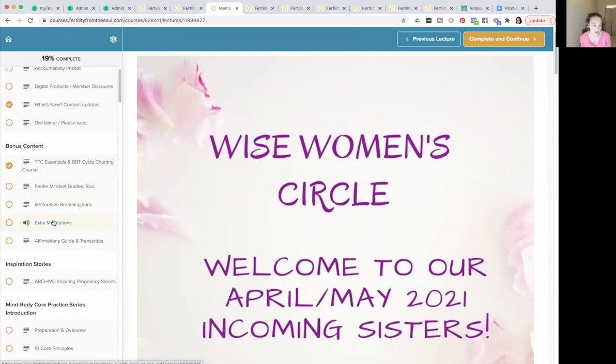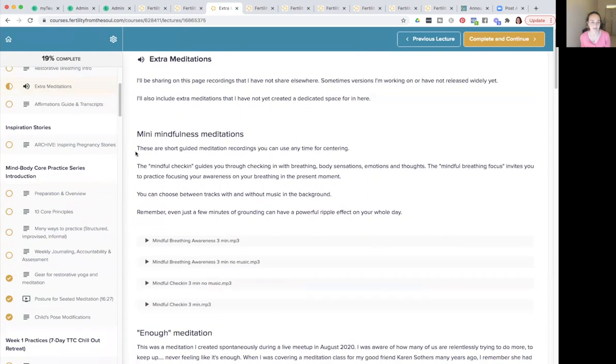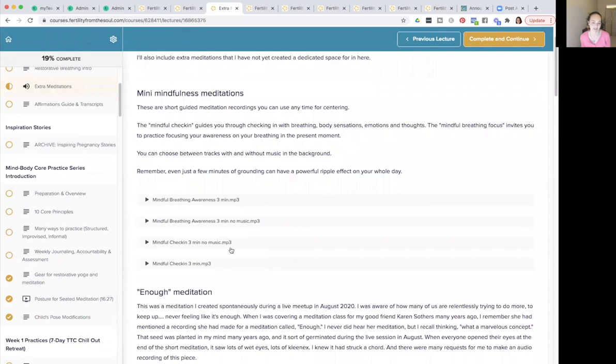One that I want to point out to you is the extra meditations. So these are handy short meditations that you can use to fill in those spaces in the day where you want to just ground yourself and check in, or maybe it's a busy day, you don't have time for a full 20 or 30 minutes of meditation, you want to do something short. So I created these 3-minute mindful check-in meditations.